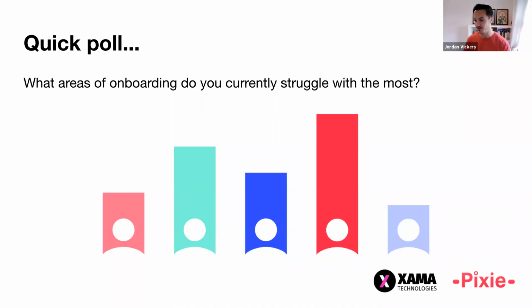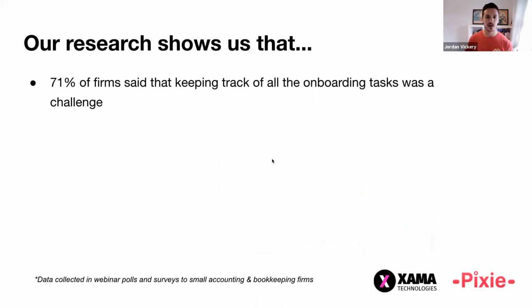In first place, we have dealing with the compliance side of things, 54%. Then we have keeping track of all the tasks that need to be done at 46%, getting information in from clients at 44%, managing client expectations down at 15%, wowing new clients and leaving a good first impression at 33%. So this is exactly what I would expect to see, and it lines up with some of our research, but some of those are a little bit higher than normal. In our research, we found that 71% of firms said that keeping track of onboarding tasks was a challenge. And it's the second most popular one here, so that supports that.